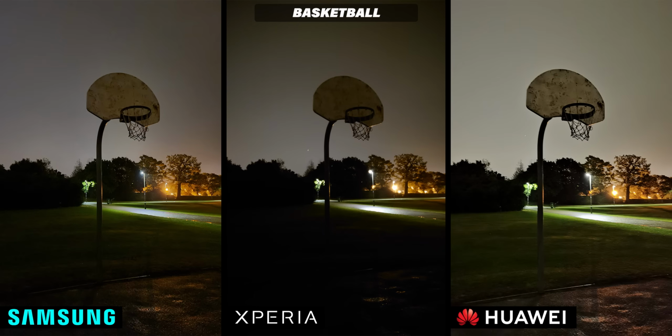Again, the brightest of the 3, a great amount of detail there, more so than the other 2 phones. And the way that the phone does this without overexposing other parts of the image really is something special. So overall we're getting 3 different results here. Sony most accurate to the eye, Samsung very well balanced and quite bright, and then the Huawei P40 Pro very bright, very detailed. Let me know which one wins, and let's move on to the next one.